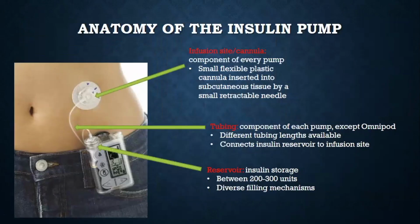So there's three key parts aside from the controller of the pump. We'll start down here with the reservoir. This is where the insulin is stored. It's usually between 200 and 300 units. And there's many ways to fill these reservoirs, but they sit in the pump and they hold the insulin that will be administered for the next 3 days.